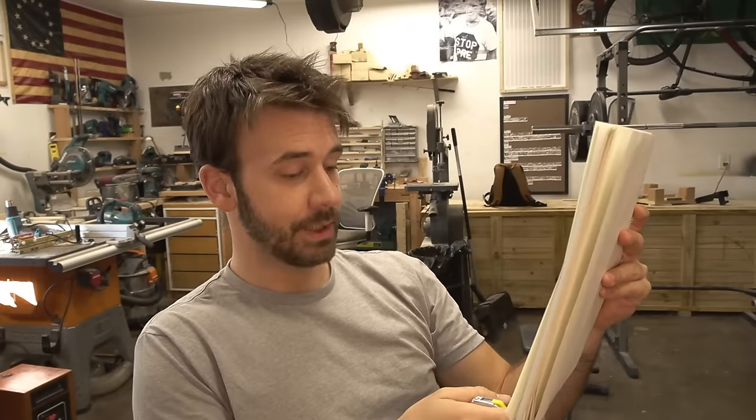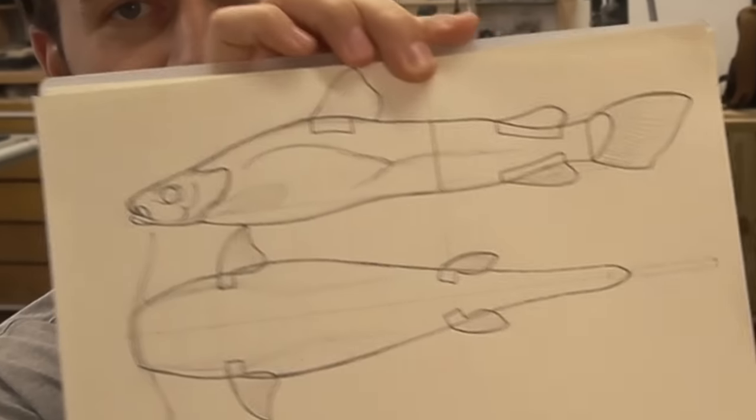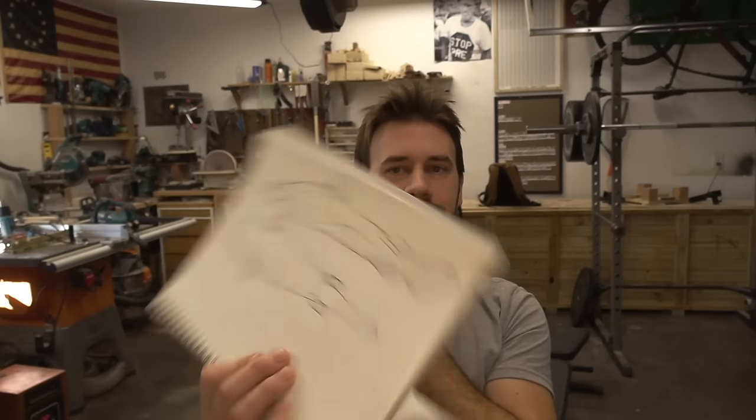So it's gonna be a 10 incher after we get that joint in there. 10 inch, two piece glider, flathead catfish. I'm actually going to go for a slow sink. I overthink this stuff way too much before I start a build. It's been a couple hours thinking about it, drawing that.